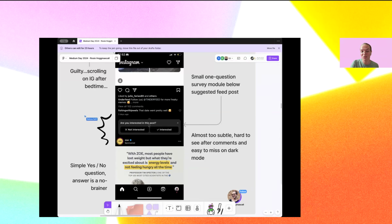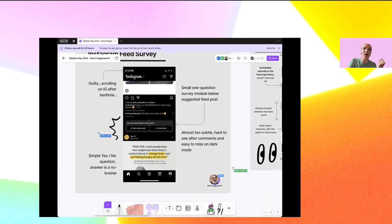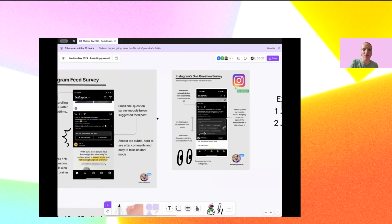It's almost too subtle on my dark mode. I could have scrolled past it. But the key thing here is you're going to have a lot of people seeing this and get answers really quickly. And so when I saw this, I thought, what would they actually be measuring here? What would they be trying to test out? What's their assumption that they had before doing this?